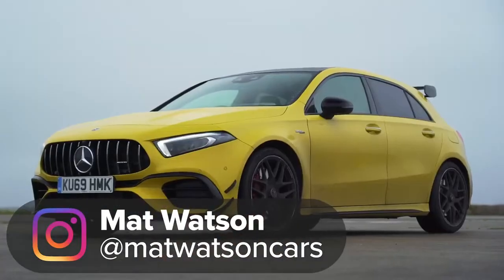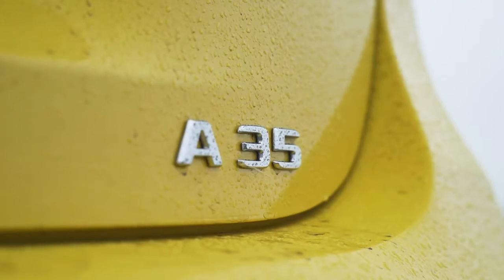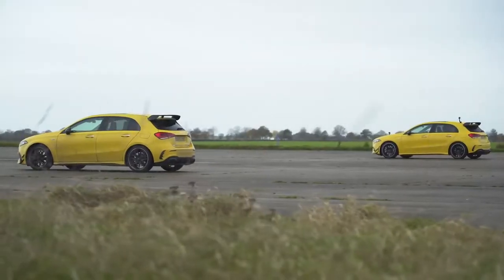So I'm sat in a Mercedes-AMG A45 S, and next to me is a rather similar looking Mercedes-AMG A35, and we are going to have a drag race. So this may seem a foregone conclusion, and it is. This will win, no doubt about it, unless I completely mess things up. But what I want to know is how much it will win by.